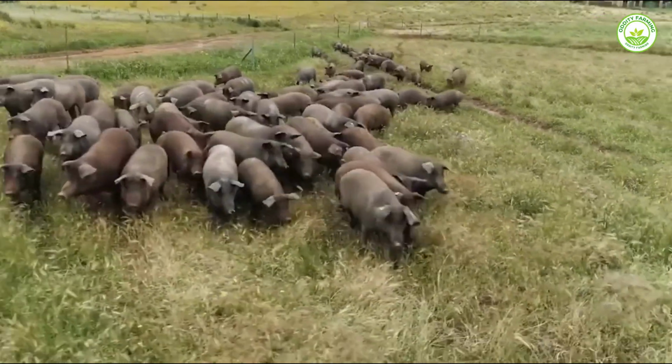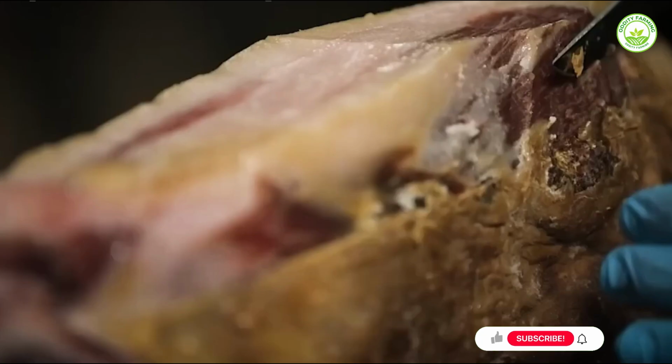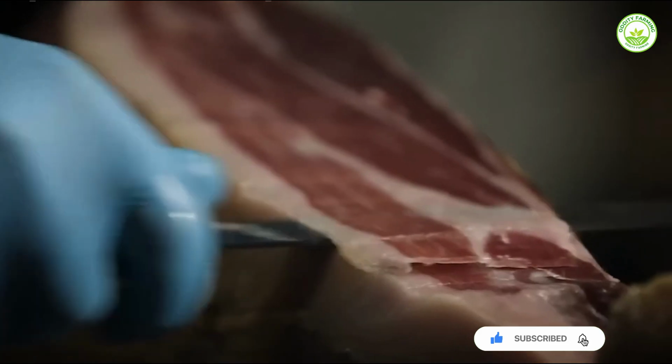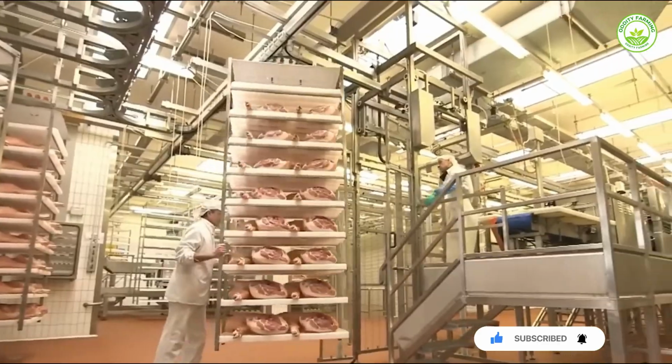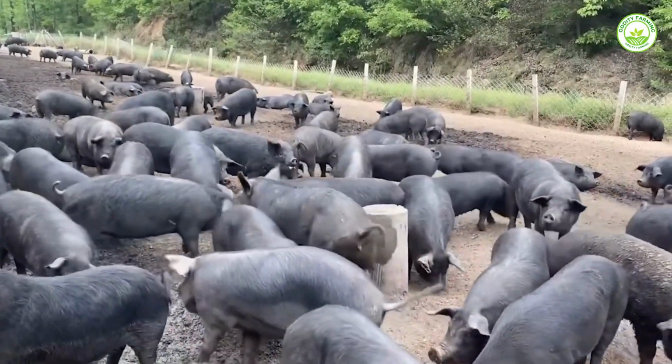The effort farmers put into raising boars the right way ensures that every cut of meat delivers a rich, authentic flavor experience. For chefs and meat lovers alike, wild boar offers a premium choice that stands out on any menu.